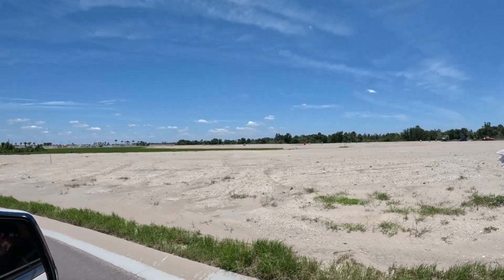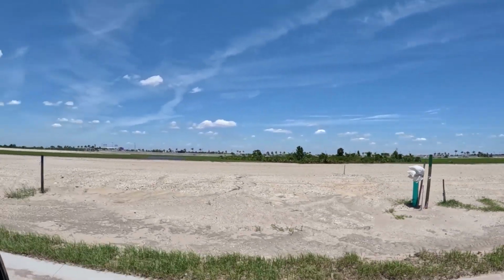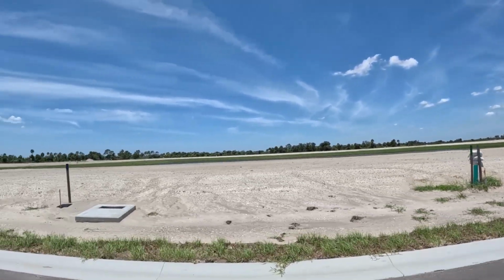All right. I don't know if you guys can tell, but you can tell these are some large lots. So I don't believe any of these homes will be backing up to any more homes. This is all conservation or water view. So these are going to be some nice home sites. And I can confirm that for you too.